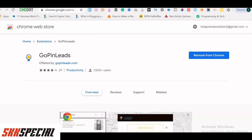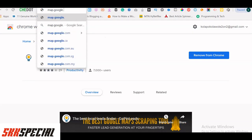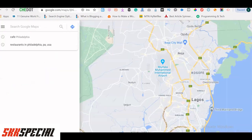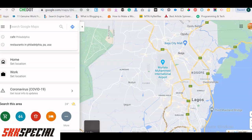It's already here. So you go to maps.google.com. Now I want to promote this same gig, drive sales traffic to a Shopify store. So now let's think of which Shopify store will require it. For example, let's say people selling clothes or restaurants, and pick a location.